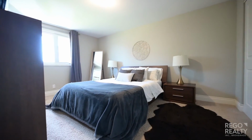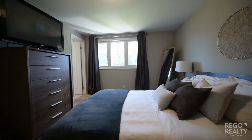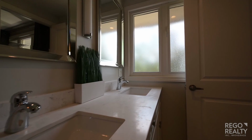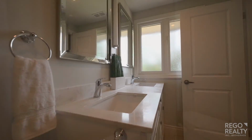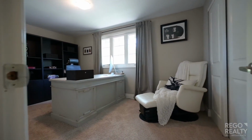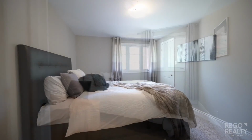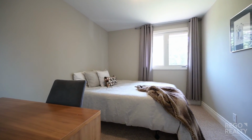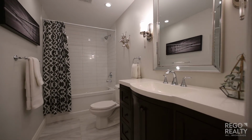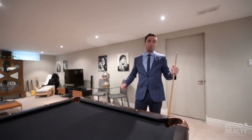Perfect for a growing family, we've got 4 bedrooms up here. The renovations continue at the primary bath. We've got a similar look at the family bath. And if that's not enough, how about this for a terrific rec room?